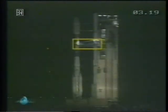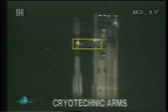He is the Arabsat 2B program manager from Aerospatiale, which constructed this satellite and has a long relationship with Arabsat. One of the things we're going to be looking at is the cryotechnic arms. There's a shot of them right now. What, Measat, do those arms do?